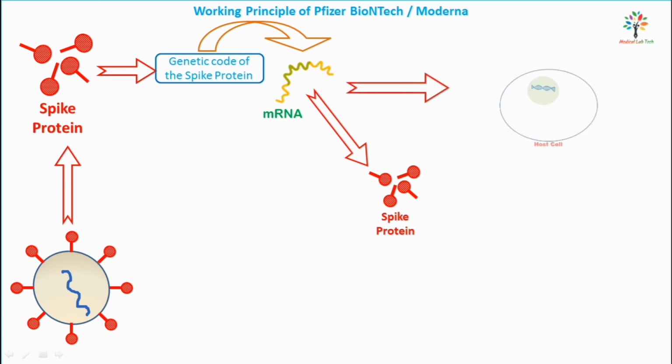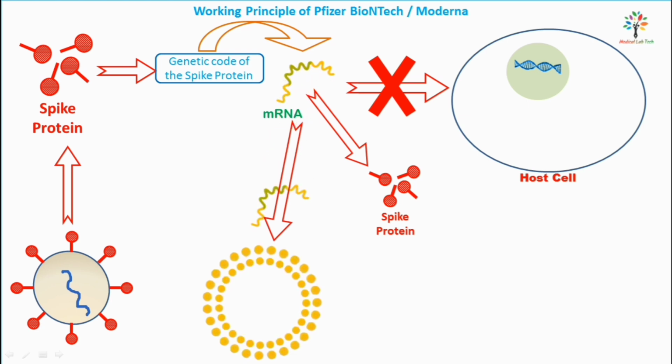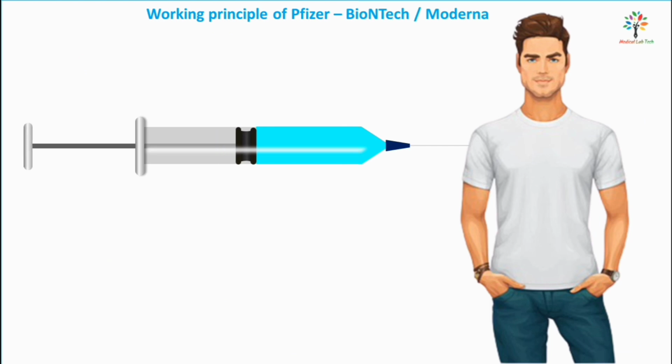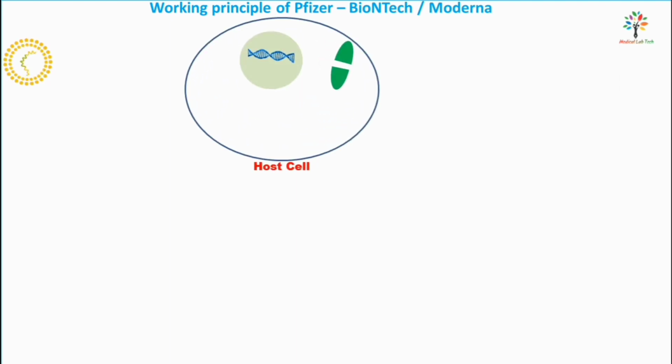Now we need to introduce this mRNA into the host cell as a vaccine. But we cannot do that directly because mRNA is very fragile. It may be damaged before entering the host cell. So the mRNA is covered with a double layer of lipid nanoparticles and injected as a vaccine. These vaccines are injected into the upper arm of the individual. Once the mRNA reaches the host cell, the lipid nanoparticles will fuse with the host cell membrane and the mRNA will enter the host cell.